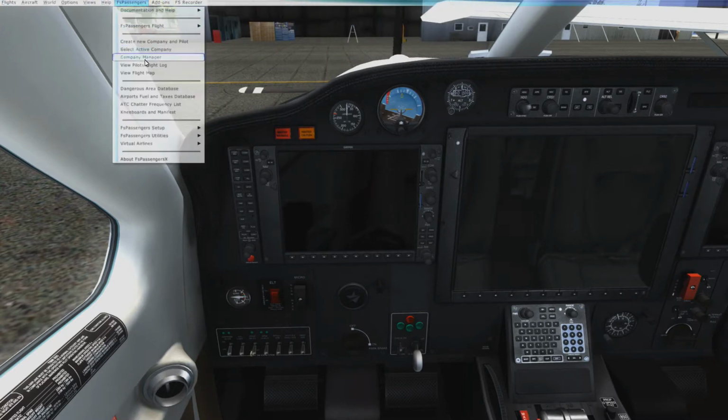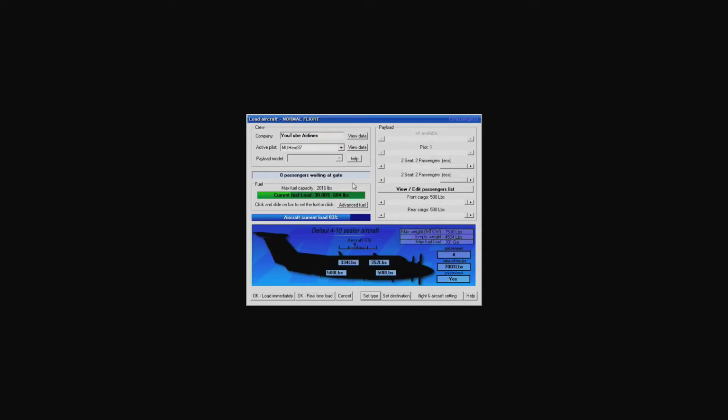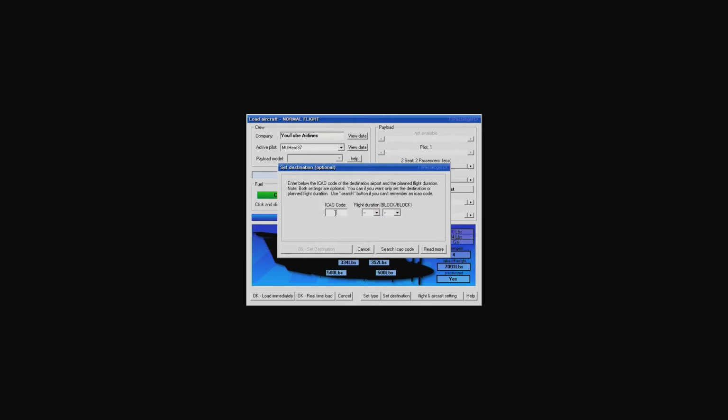All right, let's go over to FS Passengers. We'll start us up a flight. We don't need much fuel. I'll just put it like 30%. We don't even need that much, but I'll just keep it there. See if we can get it full of baggage and give us as much money as we can get. Set it to a normal flight. Make sure I've got everything. It's been two or three weeks since I've flown this again. That's one problem. I'm trying to get used to the plane, but I never fly it.